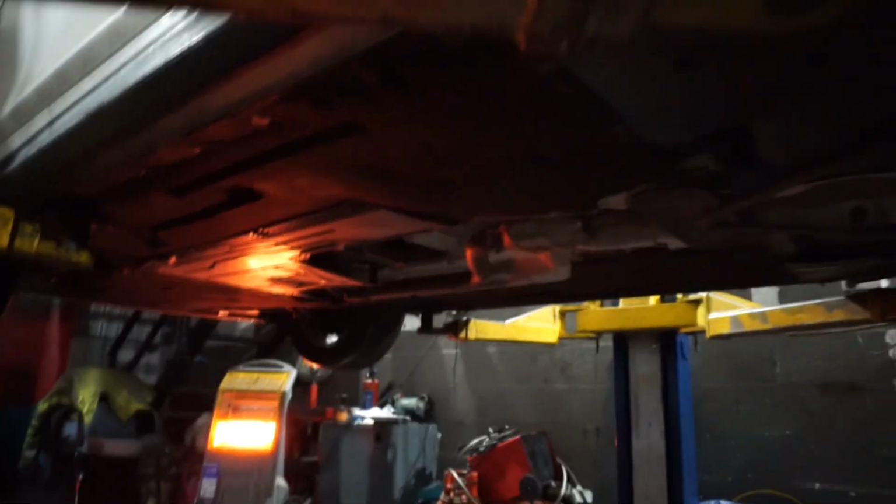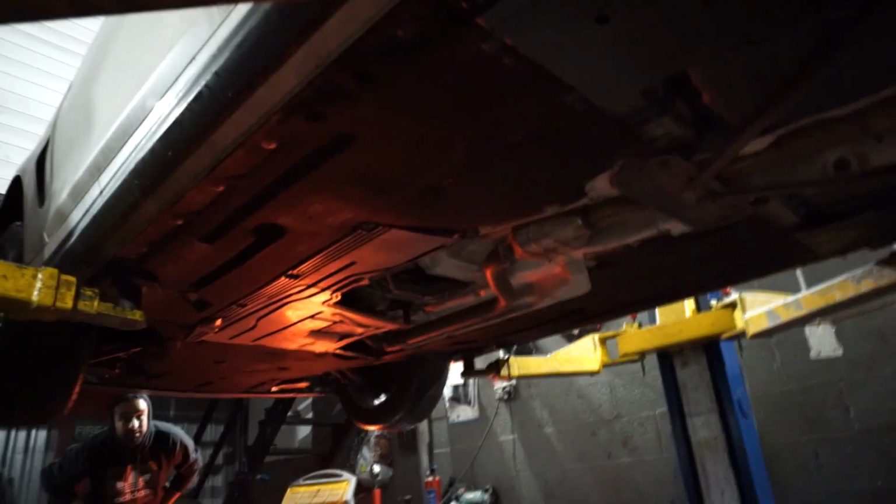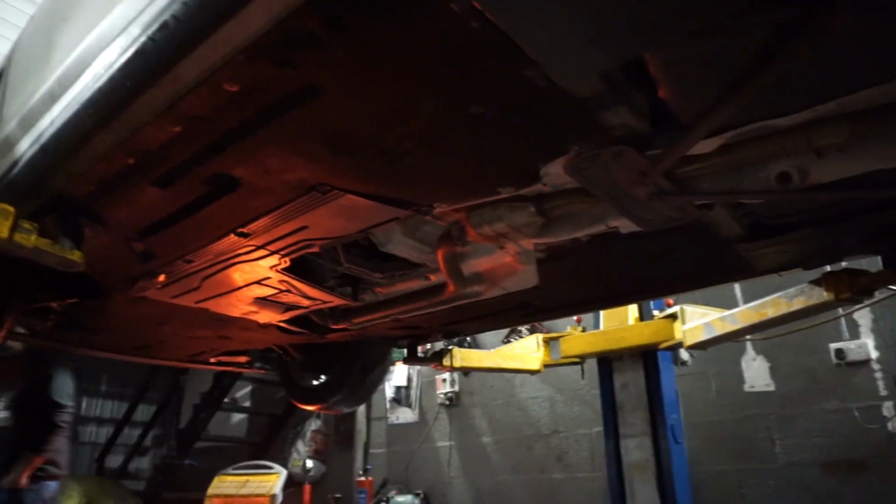Yeah, what I'll do is I'll show you the damage. It's mainly this point here. That's where the damage is. You can see where we have welded it up previously. This is where the damage is now. You can see the weld has held up okay, but still if I go over something massive, obviously, it just bounces.